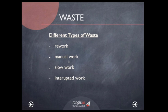Slow work, obviously. If you have to go talk to someone every time you need to get something to work, and interrupted work. So with Scrum, having sprints that don't get interrupted. So this is an obsession in lean manufacturing. And if you're thinking about continuous delivery and all the component aspects of it, having this obsession with waste and elimination of it and automation becomes really the right mindset, I think, for moving forward.